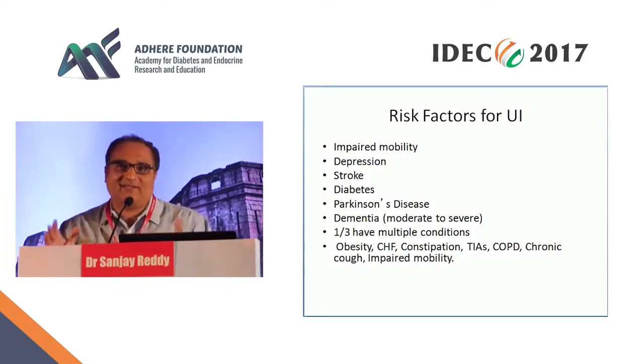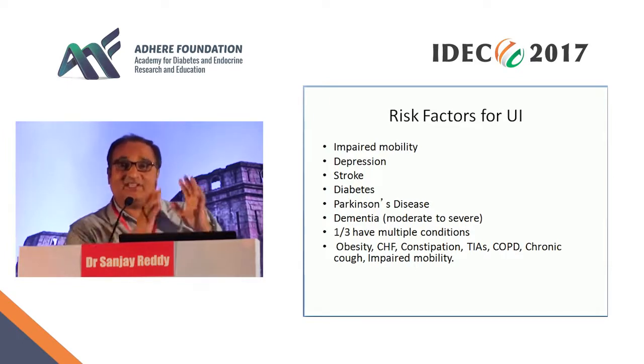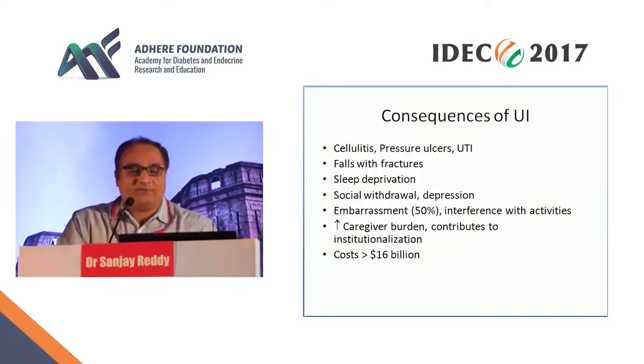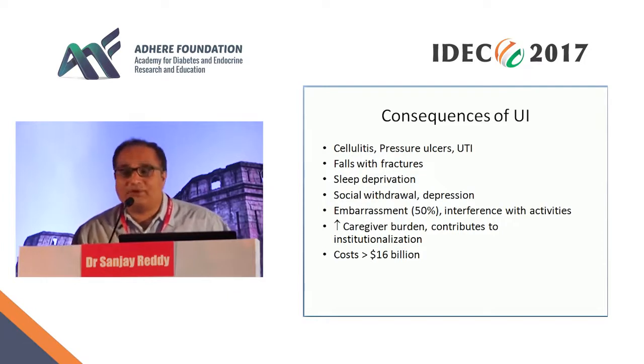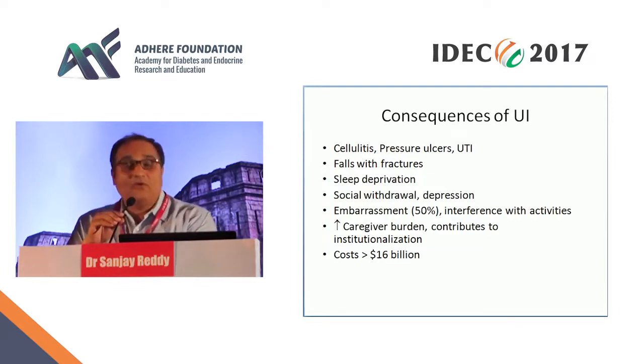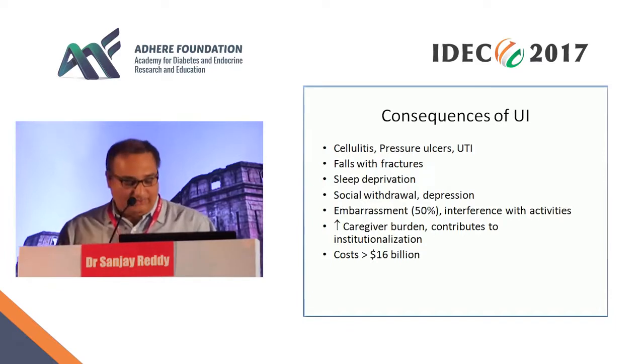One third have multiple conditions. That's why whenever you have a patient with urinary incontinence, diabetes is one, but there are other things you need to take into consideration: obesity, heart failure, constipation, COPD, chronic cough, impaired mobility. All these are risk factors for developing urinary incontinence. What are the consequences of urinary incontinence? You have cellulitis, pressure ulcers, UTI, which Dr. Lobo spoke about extensively in the last 20 minutes, falls with fractures, sleep deprivation, social withdrawal, depression, which is a major factor, embarrassment, interference with activities, increased caregiver burden, and more hospital admissions.